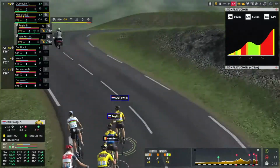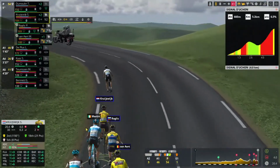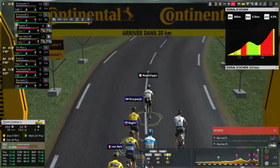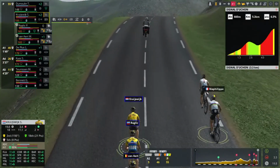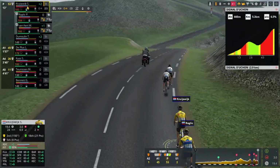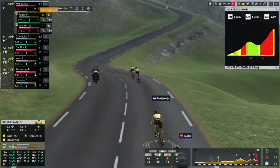But we're going to set fast paces. Alaphilippe's trying to attack, so I'll slow the race down a little bit. Dan Martin, maybe. Steven Kruijswijk, just trying to set a 92 up this climb. I don't think we can hold that. Let's go more of an 89. Mark Hershey, 55 riders still here, but now it's splitting with all these attacks. A little descent, then big uphill to the finish.